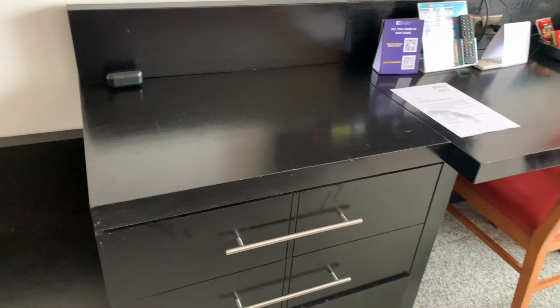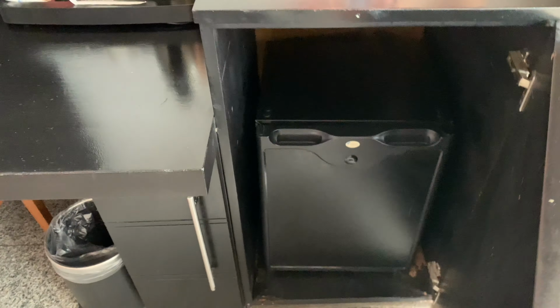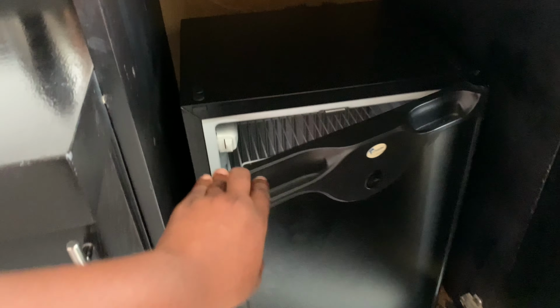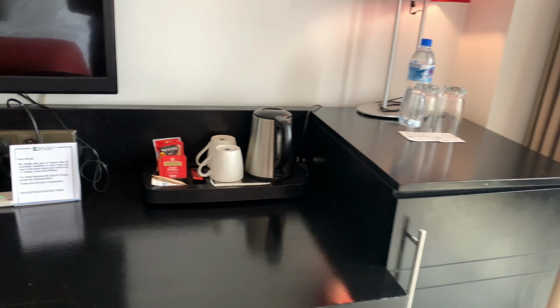So this is what we have going on here. We have a chair here and another drawer thing. Oh, this is like a door, and inside this place we have the mini fridge. Actually, you can get things from outside and store them inside, so I think that is lovely. It is just kept secured in there and not messing up with the aesthetic of this place.